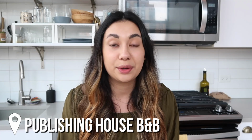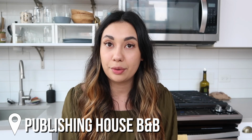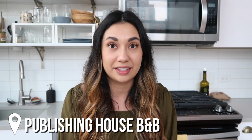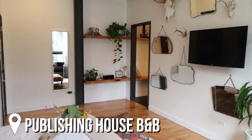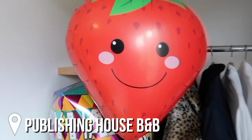I would really like whoever is the designer of the Publishing House to design my future home one day. Whoever you are, call me, I am here. I love this place. Before venturing out into West Loop, we did a quick shoot here, and every single area was so pretty that the pictures came out awesome.